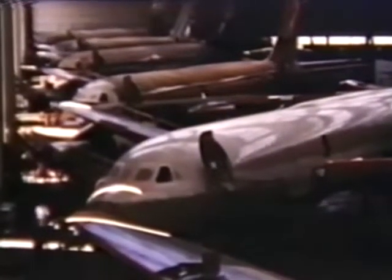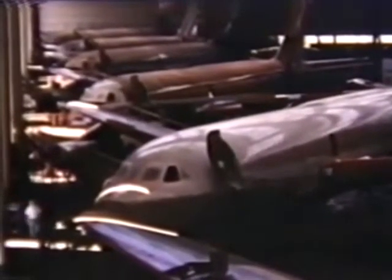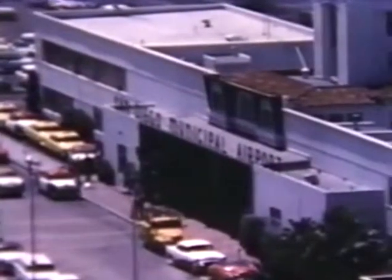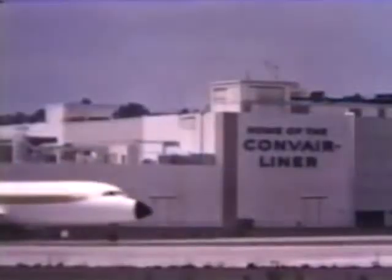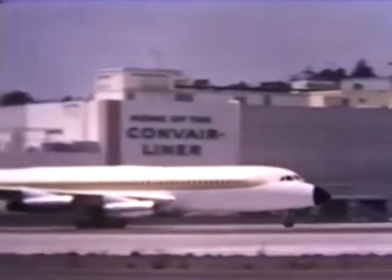The 880 is now leaving production lines on regular schedules, ready for delivery. During the test program, it has proven its ability to land and take off well within performance predicted limits, and in level flights has more than met speed performance guarantees by demonstrating its ability to fly at its optimum estimated speed of 615 miles per hour.